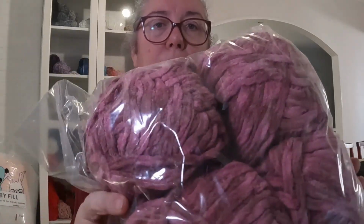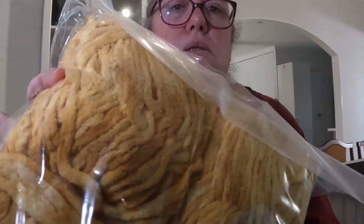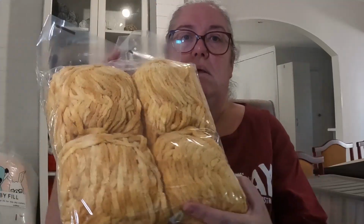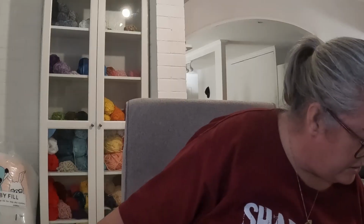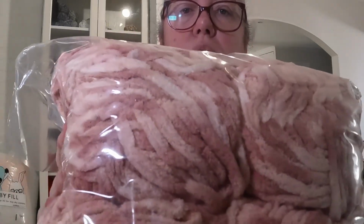Okay, next is this beautiful maroony, purpley colour. Then we have these yellows and mustard kind of colours. And all I can picture when I see all these variegated kind of colours is sea turtles, of course. Oopsie, I'm knocking things out of the bag. I see another one down here. So this is like a more rose sort of coloured pinks, rose quartz kind of colours. So that's that. Then there is another one down here.